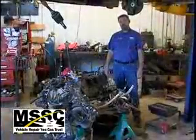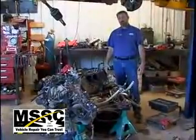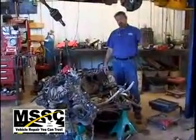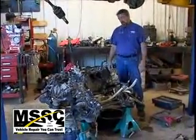Today at Main Street Service Center, we're working on a Toyota Sienna, and you see I'm kind of in an awkward situation where this vehicle is concerned. The vehicle is above me, and the engine and transmission and front suspension are sitting here below.